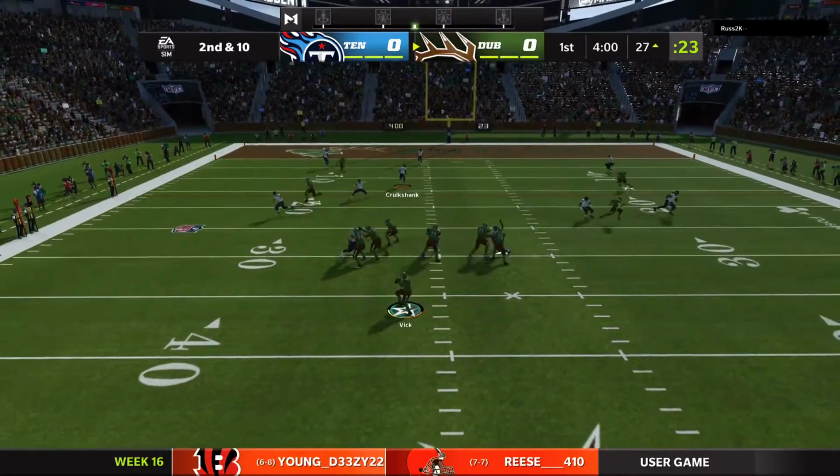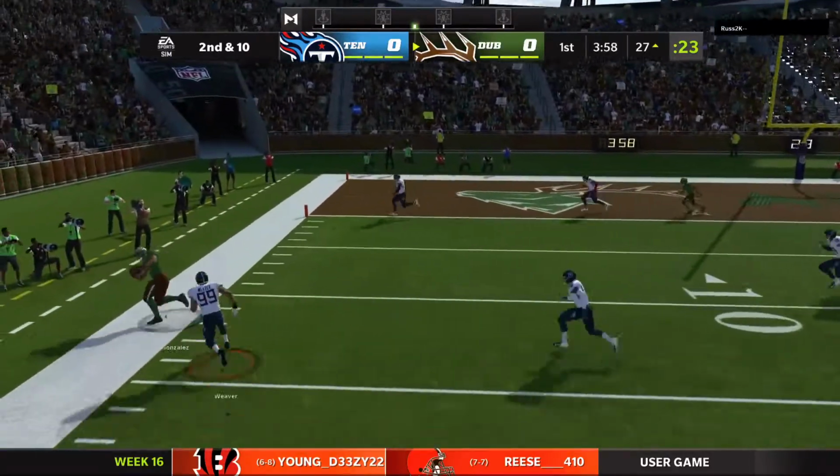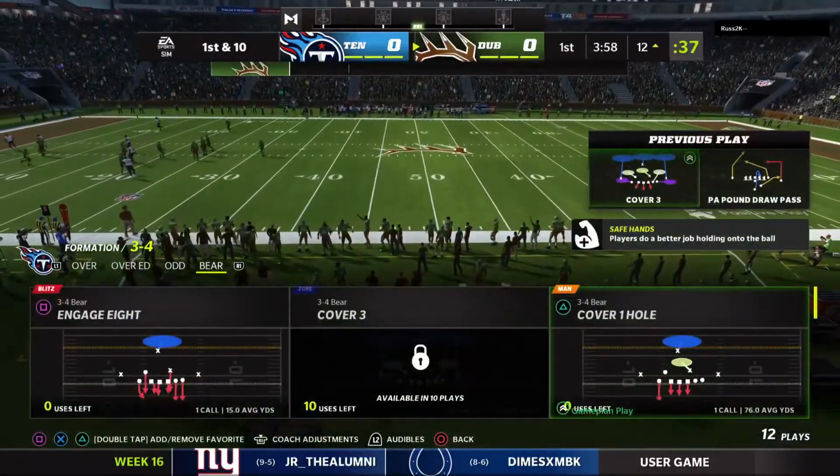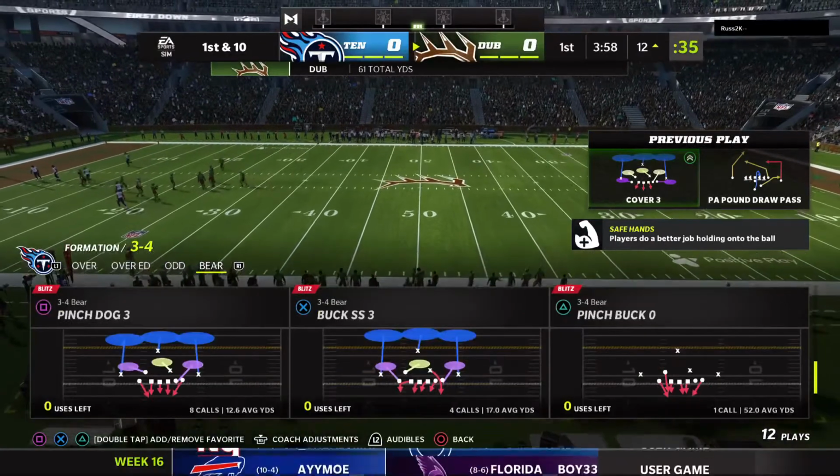They'll set up a throw. And this time he's got the hook up. It's complete. Rookie to rookie on the hook up there, and it's a first down.